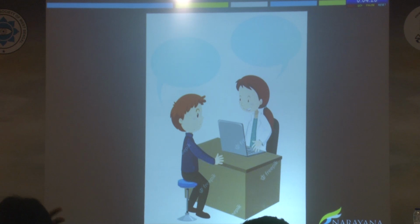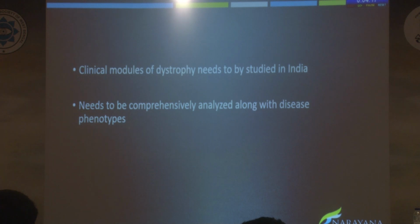Then the patient comes up with a series of questions like, is my vision going to deteriorate? Will I go blind? What can I do to avoid further vision loss? Can I expect a cure in the future? To answer these questions, this needs to be studied comprehensively in the Indian context.